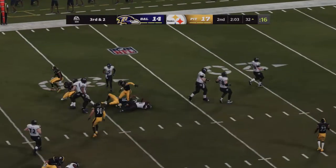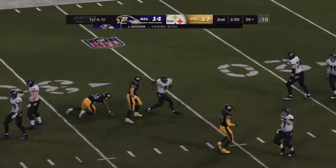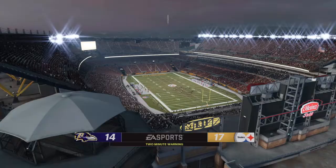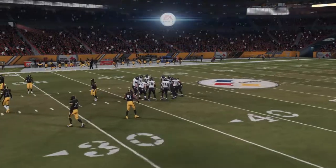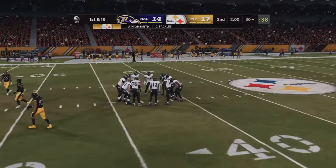Try and run the option to pick it up. And he will have a Ravens first down by about a yard as they're able to convert on third and two. 2 minutes remaining in this first half of football.